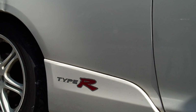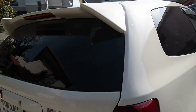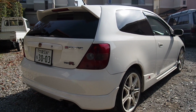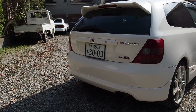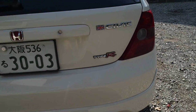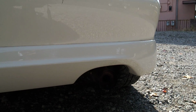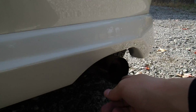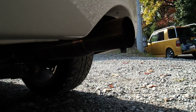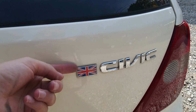Okay, Type R. A real Type R. Okay, now Andrew has given it a drive when he just received it. He said it's quite fast. Our customer Ryan said that we can drive this one for a Let's Drive video, and so a funny little silencer in there. And so I'm going to get a chance to drive it today. Very excited about that. Euro Civic.